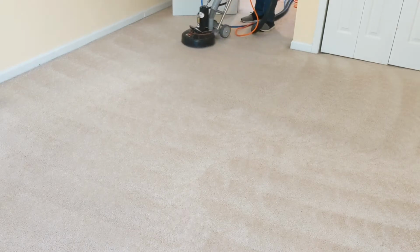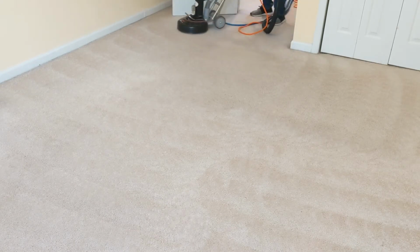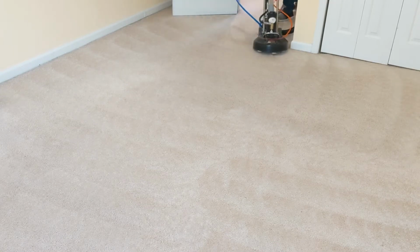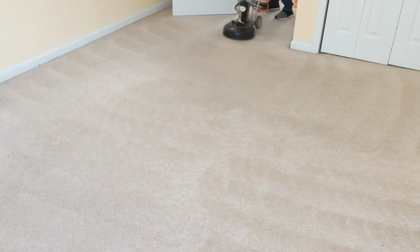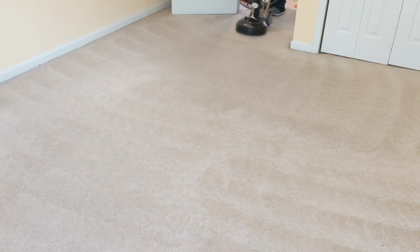But again, you can just see how good it does on these carpets. It really fluffs up the carpets too, which you can achieve by using a 175 with a rotary brush, or you can also use what's really popular, the CRB, the counter rotating brush. And I've mentioned that before. We plan on getting one of those at the end of the year. But for right now, we'll stick with the 360i until that time comes.